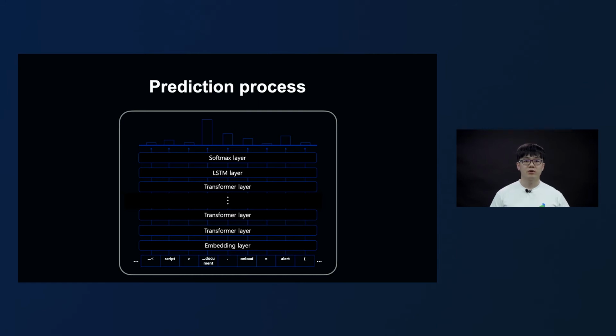And this diagram shows how the location prediction process works. At the bottom, you can see the tokenized input from the source code. Once they are fed into the embedding layer, they turn into vector representations. Then they go through all the rest of the layers, and the output is a probability distribution for the starting point of the bug. The bar graph on the top shows the probability of each token.